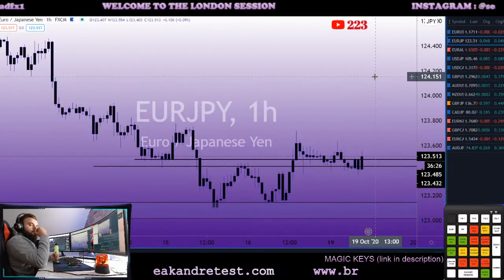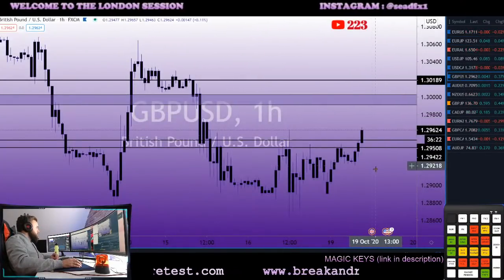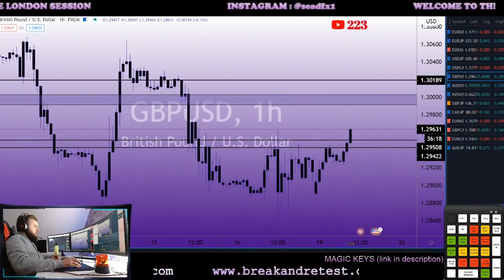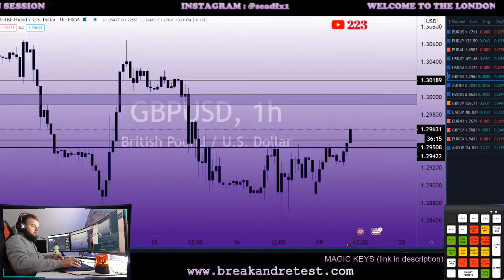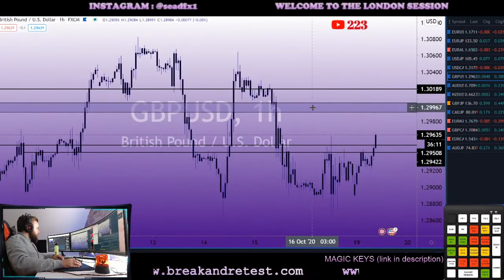Yeah, I think GU looks good also, or? Yeah, GU also can be good. If we do get a good close like this, it's gonna be good. Yeah, there is plenty of room to the upside, I think, until the zone that you marked.